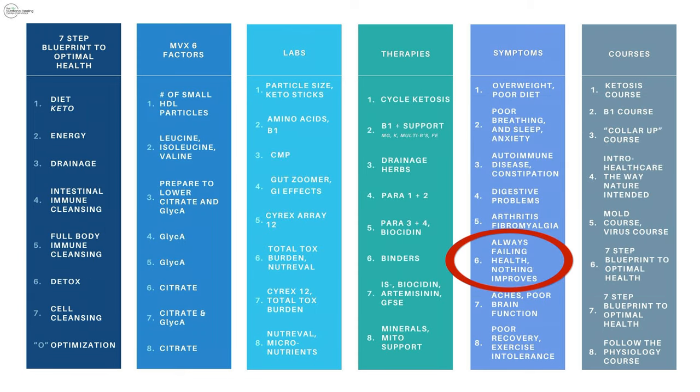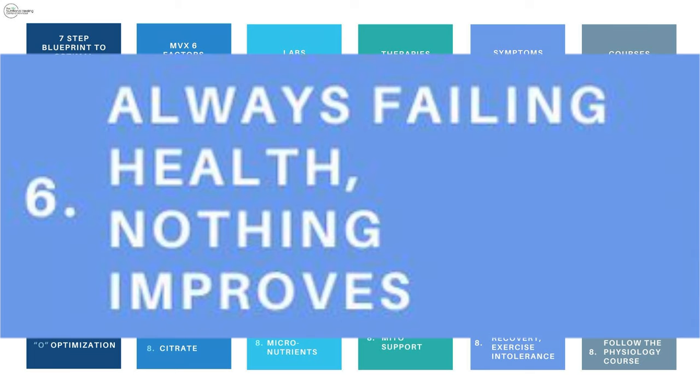And the next question is, what symptoms do you get when you're filled with toxins? This is what I wrote. Always failing health. Nothing improves. So it's like you're taking vitamins and minerals, you change your diet. It's the amount of toxicity in your body that just lays there. It's a burden on your cells and mitochondria, and you've got to clean that out.